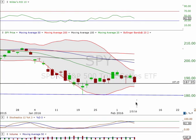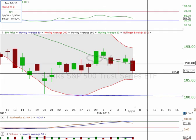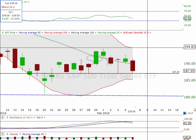Is it going to hold? Who knows? We'll have to see on Monday and Tuesday, see if we can get through this here before we start trekking up to the 194 area.